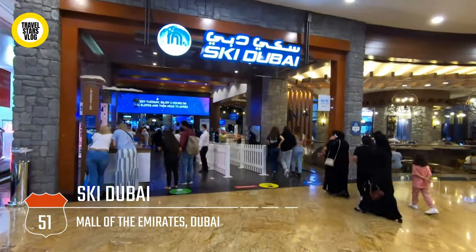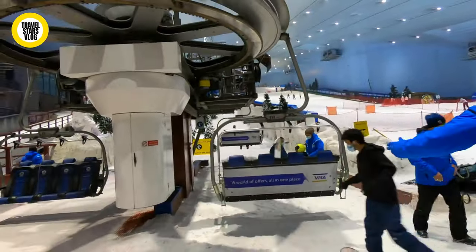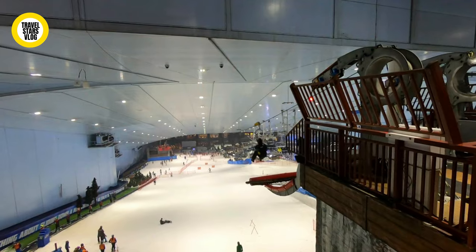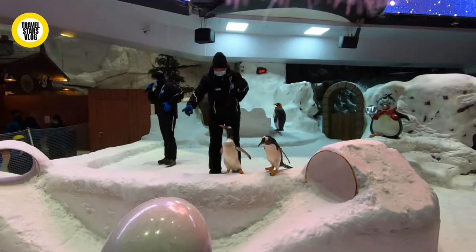Number 51. Ski Dubai in Mall of the Emirates. Take a break from the heat and play in the snow with Ski Dubai. Ski Dubai is the region's first indoor ski and snow resort.